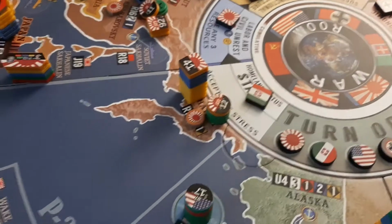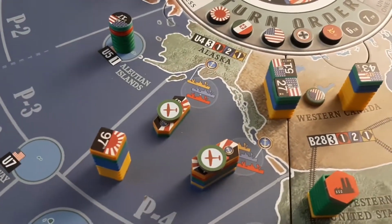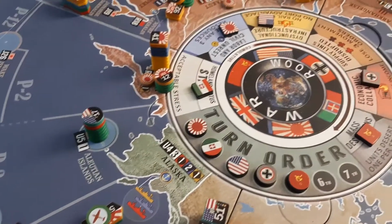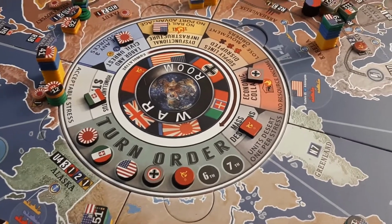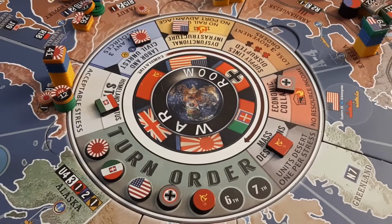The Japanese caused a fair amount of resource loss to the Americans in the port attacks in P4. And over on the stress wheel, the Russians remain in the mass desertion stage. They lost 4 units at the end of this round. And lastly, the Italians cashed in a stack of tokens to buy themselves backwards 1 stress level.